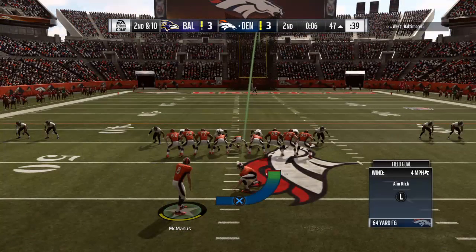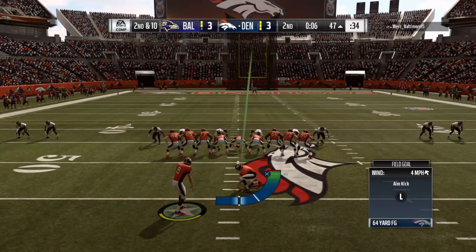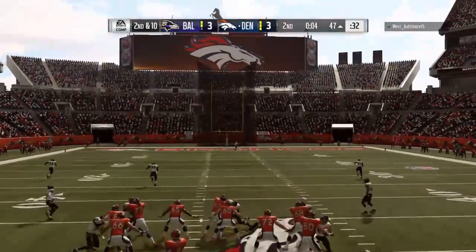And the punter's on the sideline. Here's the field goal unit now to try an exceptionally long one. This to equal Matt Prater's record. It's a 64-yard attempt.